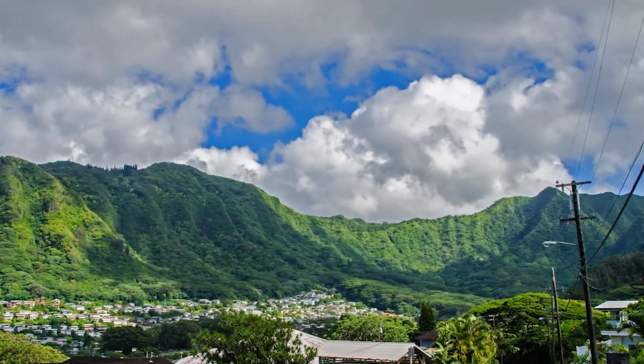Kapolei is part of the Ewa Plains, and we get more into that in the Ewa Beach video. So the area doesn't have to deal with lots of rain and potential mold issues in housing, which are more common on the windward side, on the east side of the island, like Kaneohe and Manoa, a wet valley area just 3 miles east of downtown.